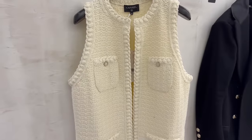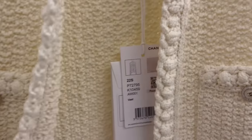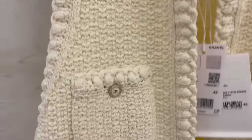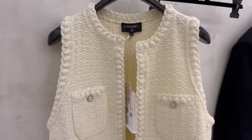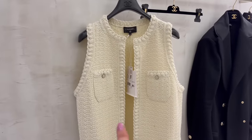I'm not gonna try it on because it's not my cup of tea, but this is also from the new collection. And it is 3040. It's knitted, I love the buttons, they're really cute. But it's not my style, I wouldn't wear something like this. I think it also comes in pink.